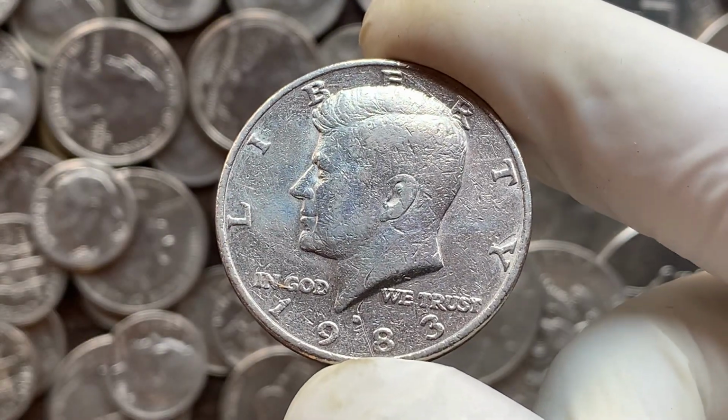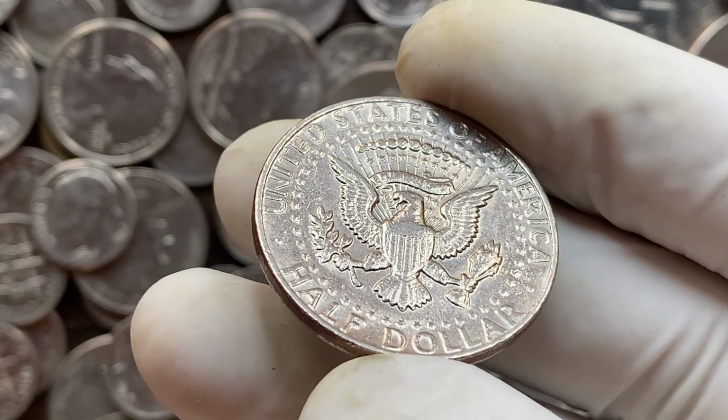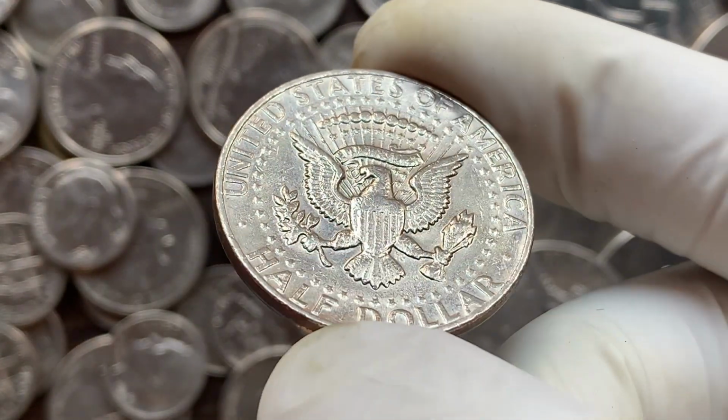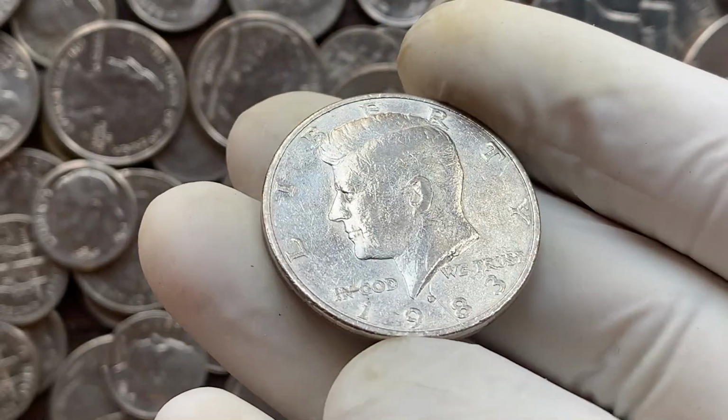One collector I spoke with found a 1983 D half in a dealer's junk box that was off-center nearly 25%. He later sold it for $725. He said the thrill was in spotting the blank crescent where Kennedy's profile should have been.